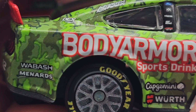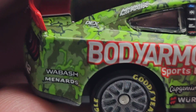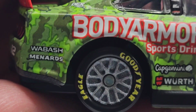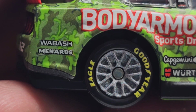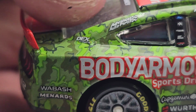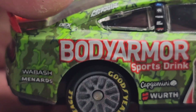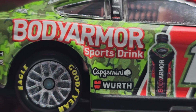A Wabash, Menards. Isn't Wabash supposed to be like that? Something else with it, like some type of shape, or like the United States, or whatever it's supposed to be behind it. I'm not too sure, but I know it's not just a little square. This is Wabash. It's supposed to be a little different, so it's interesting how they changed that. Dex Imaging, Advanced Auto Parts, Ryan Blaney, no winner sticker, because, again, this is a pre-race.